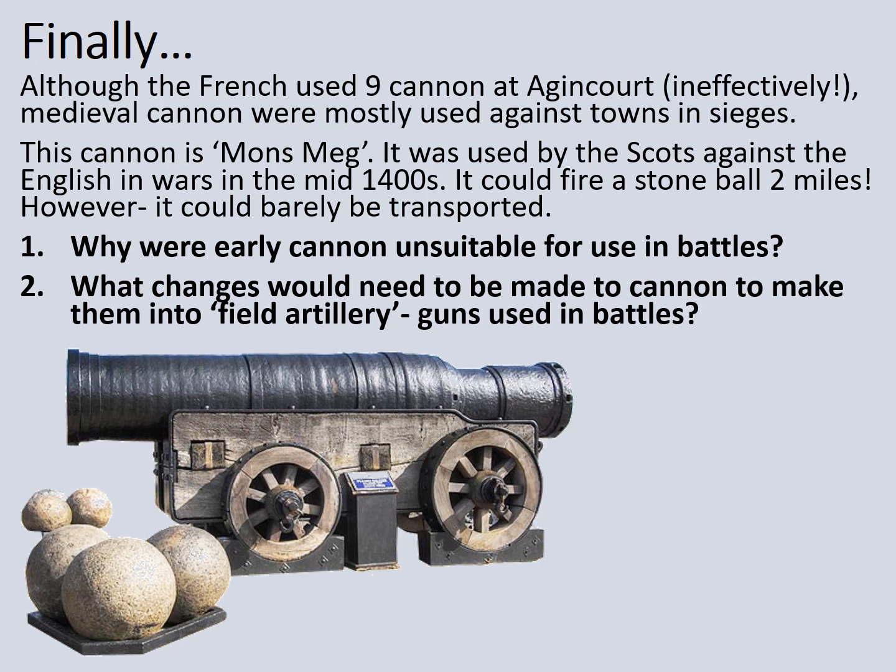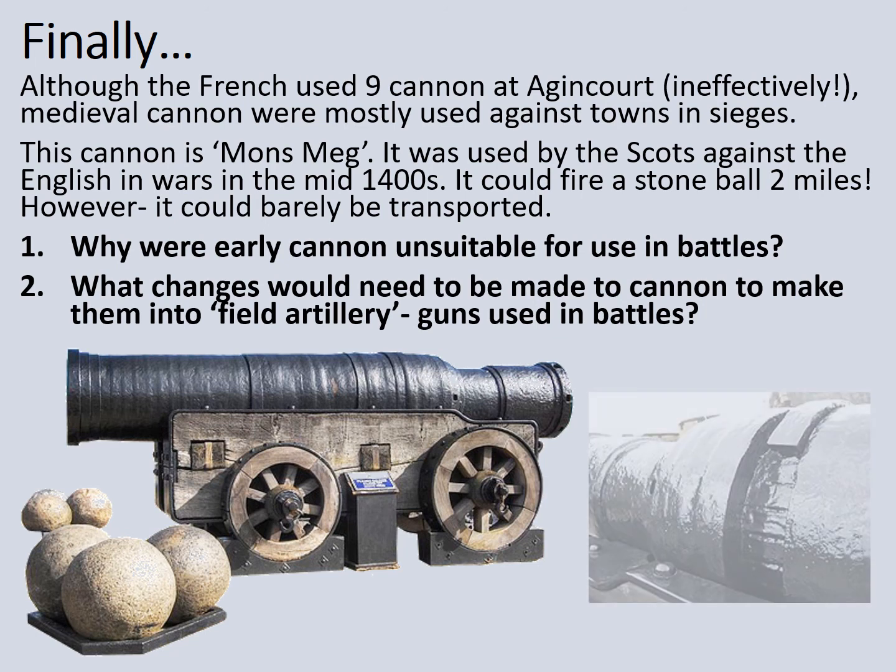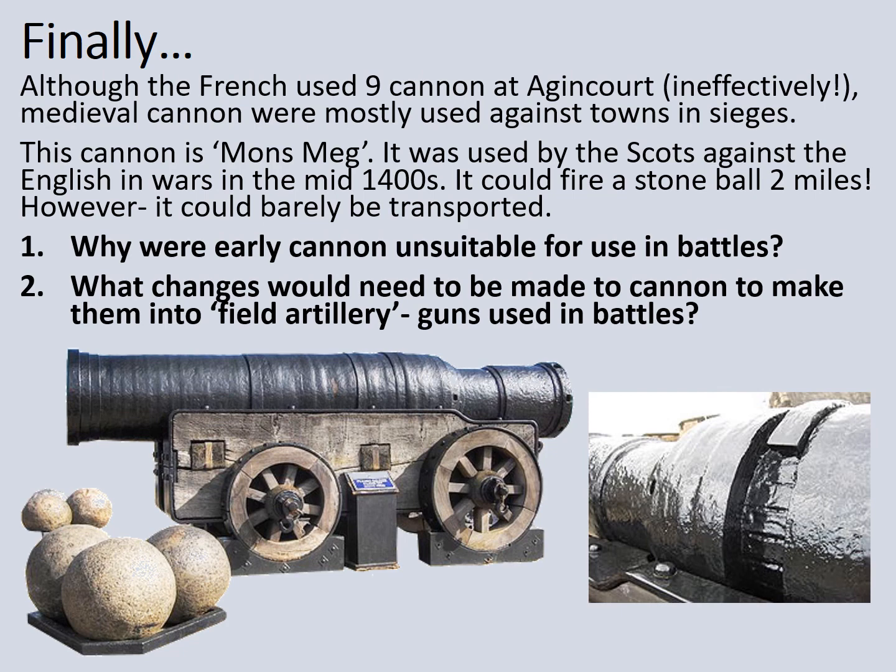Sometime after Mons Meg was retired from action, it was fired in a ceremony, which went wrong. Mons Meg exploded. Notice the damage here. One of the strengthening rings has shattered and you can see the bands of the original gun barrel underneath. As far as I remember, although I might want to check this, a man was killed when this happened, and that wasn't unusual for early gun barrels.